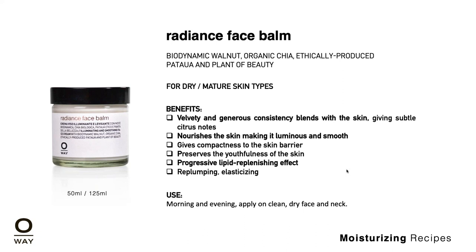All right, the Radiance Face Balm. I love this as a night cream. It has some of the same super active ingredients as the others, but it also contains the plant of beauty as well. And it also has a lot of vitamin A in it, so it sort of normalizes the pH of your skin too. But it's great for drier skin types, mature skin types.